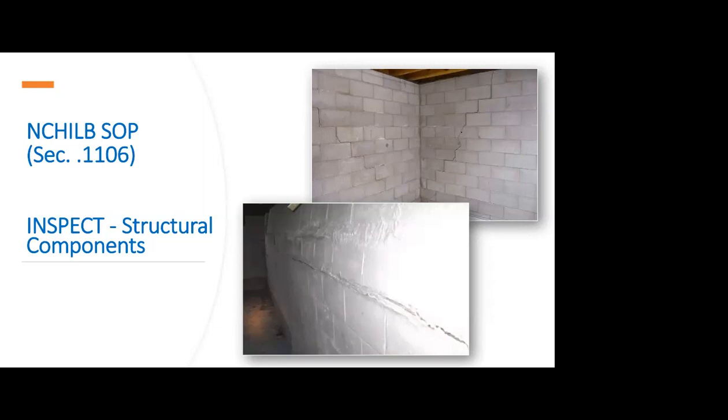Now, as best I know, they actually just backfilled this entire thing with dirt, and there's just no longer a basement in that house. That was the only repair.